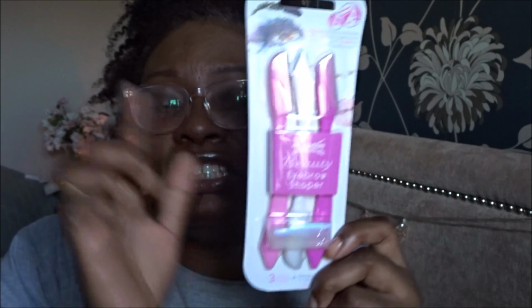I bought a set from QVC recently, beginning of last year, from a brand called, I think it's called Lilybeth or something like that. Really long lasting, the blade has stayed sharp, and that's what I use to shape my eyebrows. So none of this threading nonsense or waxing. I use these and you'll get a really good defined shape with these things.